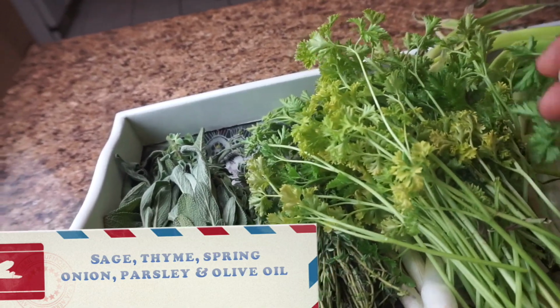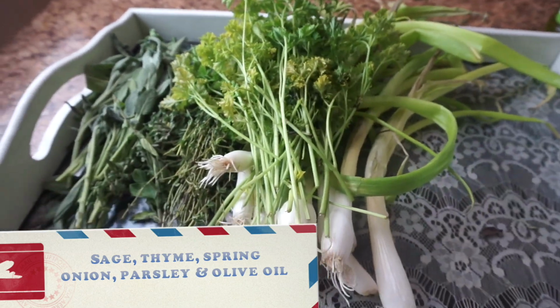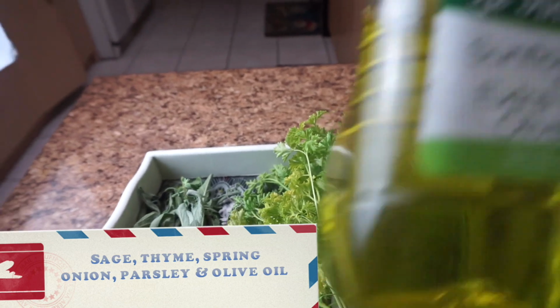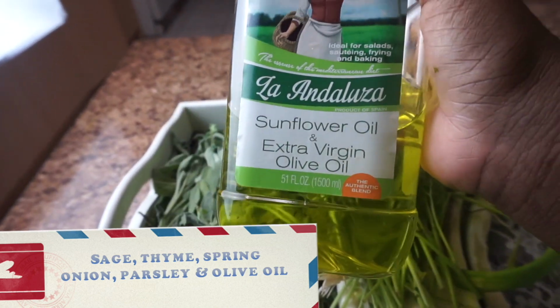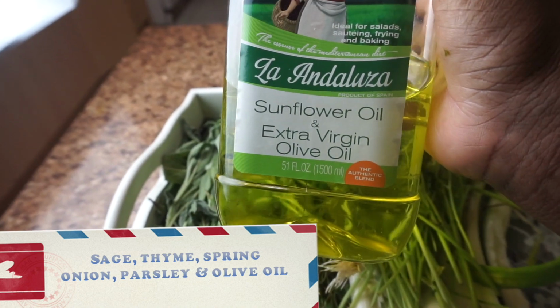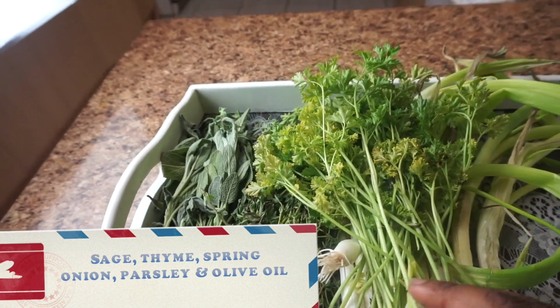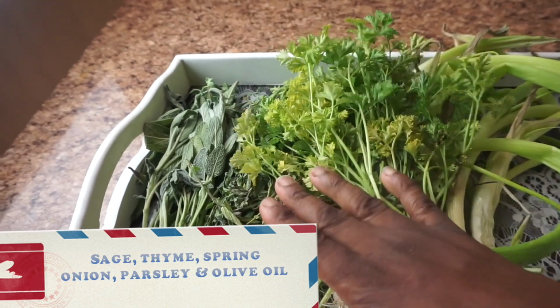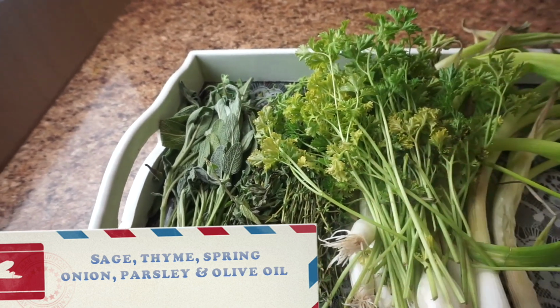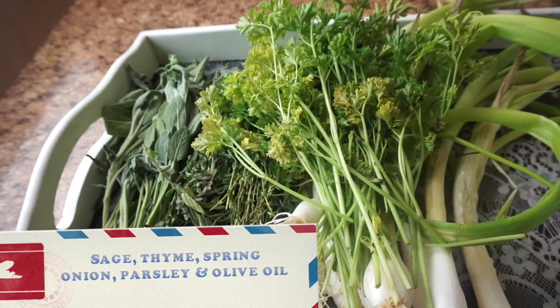So the next thing I'm going to do right now is wash them very well and very clean, and then I add my olive oil to preserve it. If I have to store it for like 2 weeks, I usually add my olive oil to preserve it. So I'm going to show you guys how I do it. I'm going to wash them clean, blend them, and then show you guys how I preserve them. Okay, let's go from here.